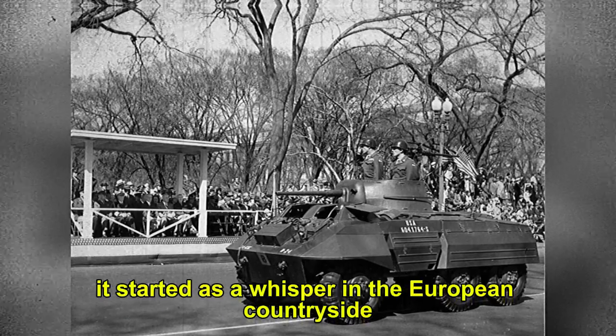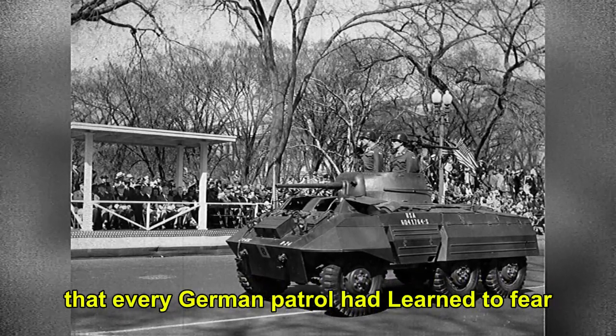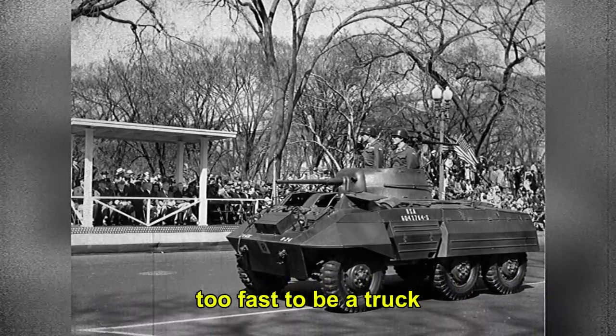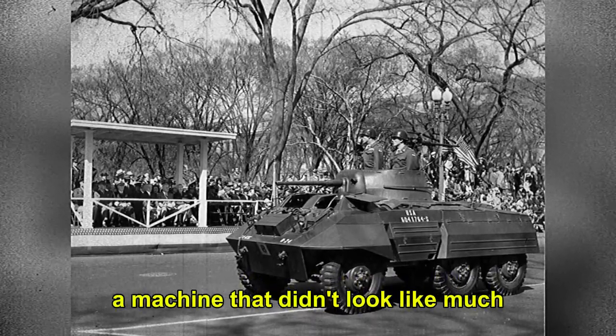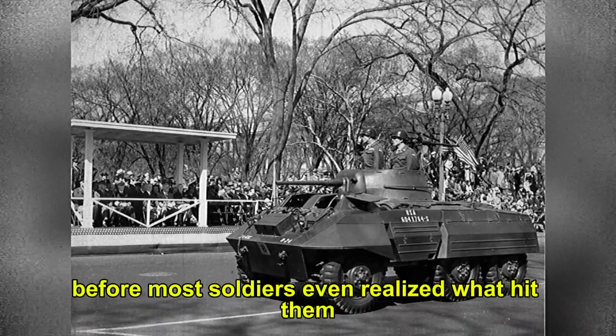It started as a whisper in the European countryside, a low rumble on the horizon that every German patrol had learned to fear. A sound too light to be a tank, too fast to be a truck. It was the growl of the American M8 Greyhound, a machine that didn't look like much, but could turn the tide of a skirmish before most soldiers even realized what hit them.